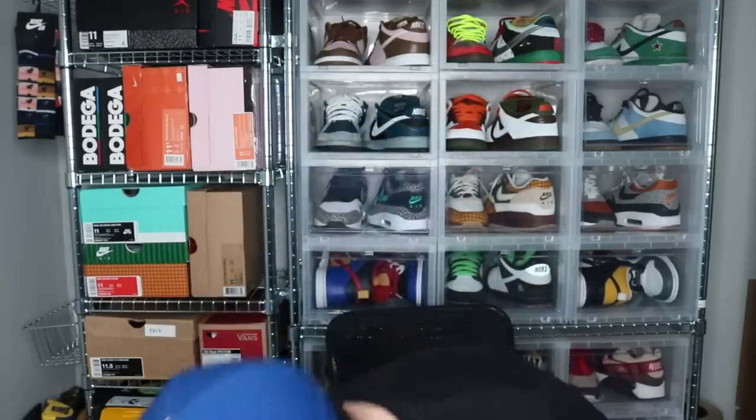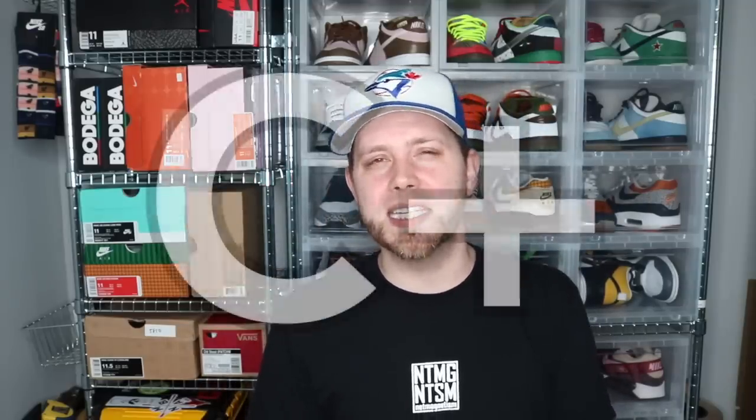Let's do condition first. There are 1, 2, 3, 4, 5, 6, 7, 8, 9, 10 pairs of shoes in this $1,000 Cool Kicks box, and 3 of them are dead stock. A lot of them don't have boxes though. Condition on this box, we'll say about a C+.